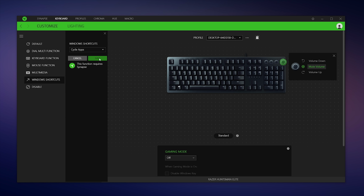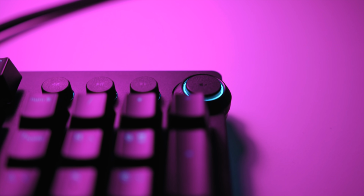Remember, this has to be done through Synapse, but I did wish Razer gave us the option to assign third-party applications. Needless to say, this is a cool feature that you might be interested in, but personally, I still prefer the default volume adjust, and I'd love to hear your thoughts on this multi-function dial in the comments down below.